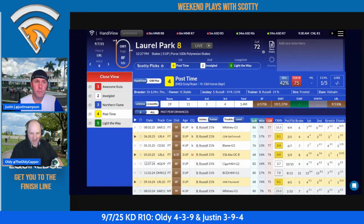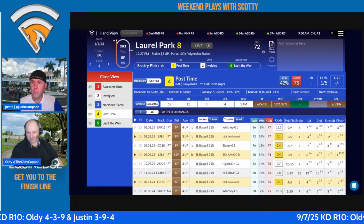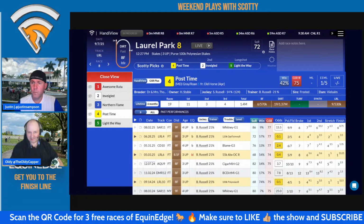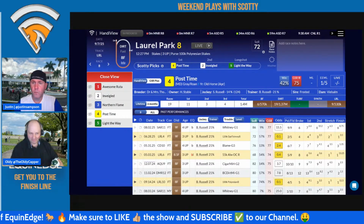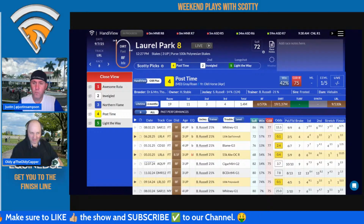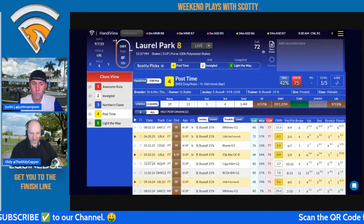Only way it doesn't happen is if one of these horses gets away on the front end and is better than we think in doing so. It's not just that it has to get away. It looks tough for any of those to me. I think Post Time wins this race.